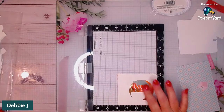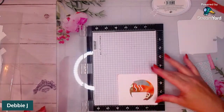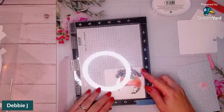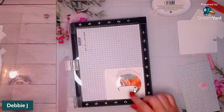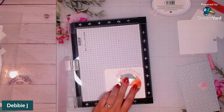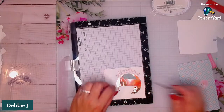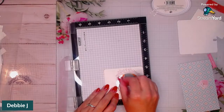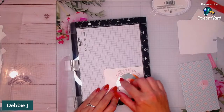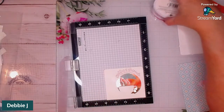I mean, I could wipe it off of the acetate, but I have a feeling it would get onto the stamp, and I don't really want to do that. Okay, let's see. It's close, and then of course I have this little bit right there. And move it down a little bit and add a little more ink.